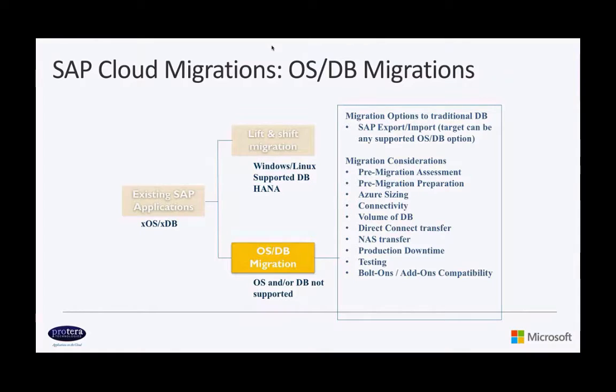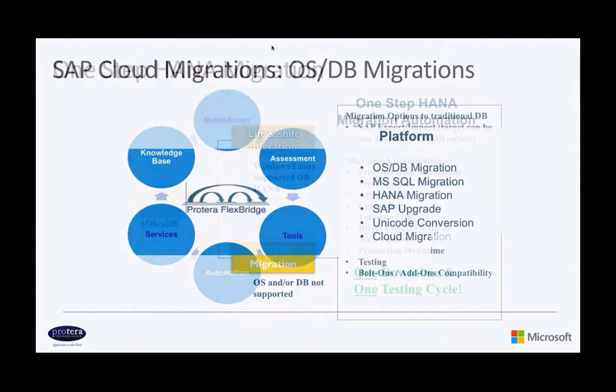For capturing Azure, going to cloud, and then switching out the database or operating system, you would do this OSDB migration. Yet again, you're not going to be able to go to a new SAP release without doing multiple steps. So a lot of choices. They're still rather limiting, which brings us to FlexBridge.